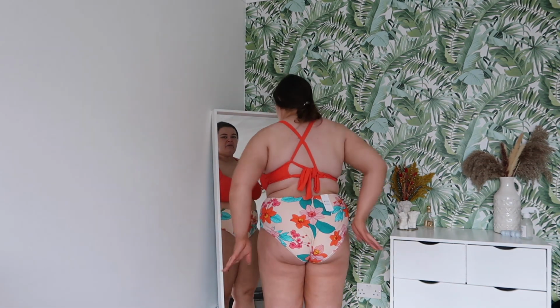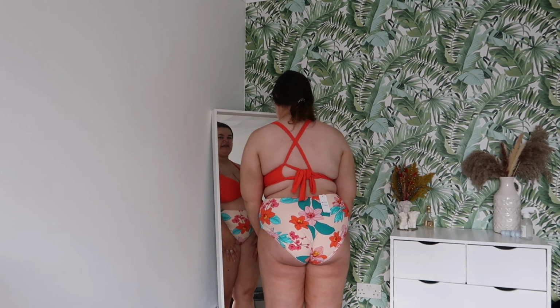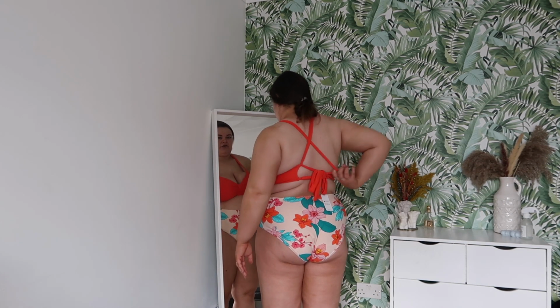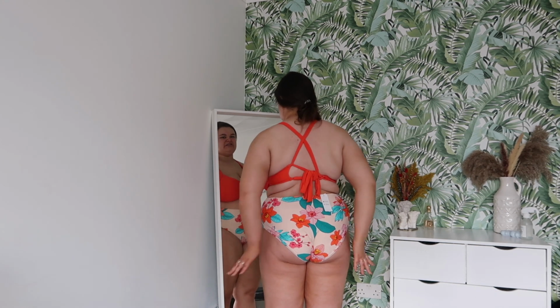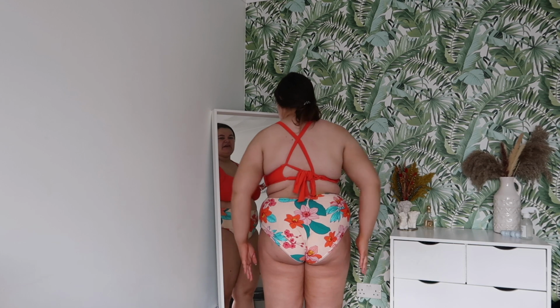So this is the back. Now, it's quite hard to do up at the back. I had to get Sean to give us a hand, crisscrossy, and it gives you kind of a back pattern, which I like. And there's not too much back on display. And then the knickers just go right up like this. So as you can see, the high-waisted, I think, is gorgeous. It's like a floral with a bit of orange, and then the top's just like all orange. Isn't it lush? So this is how it sits on me. I absolutely love the way that it looks.